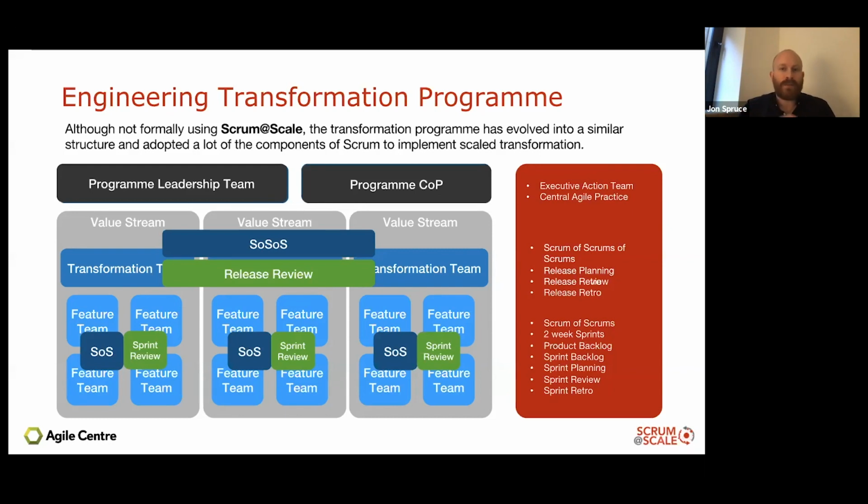The program leadership team, in effect, was an executive action team. They were very senior players within the bank. They were the CIO, the head of DevOps, the head of software engineering, those types of very senior roles within the organization, so they could get stuff done. They had a program community of practice, which is in effect a central Agile practice that we saw within that.